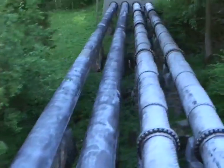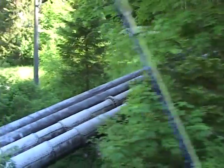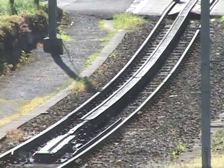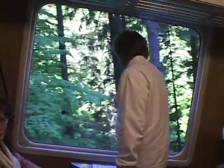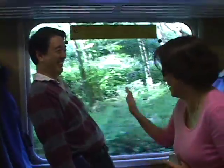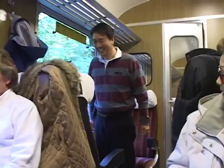This is how they generate electricity. It comes down the hill in pipes, and there are dynamo turbines inside the pipes. And Switzerland is a major producer and exporter of electricity. Now we're on the rack portion of the railroad. It gets quite steep here, so you can see how steep it is.